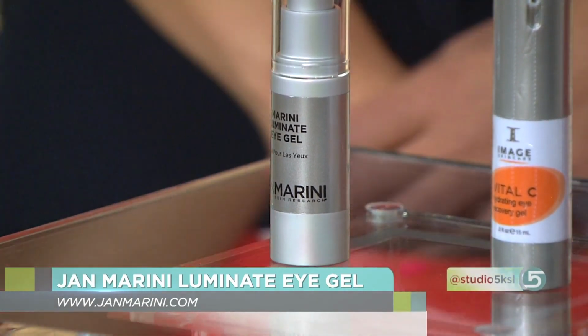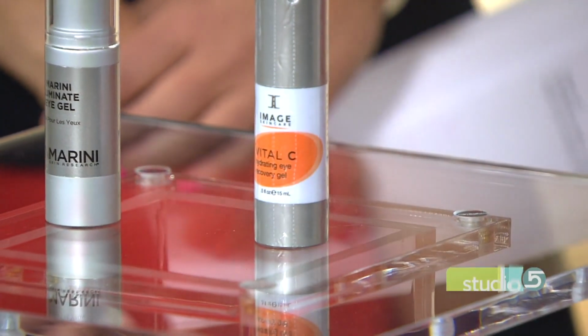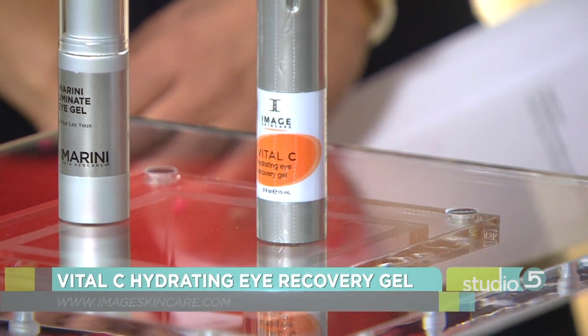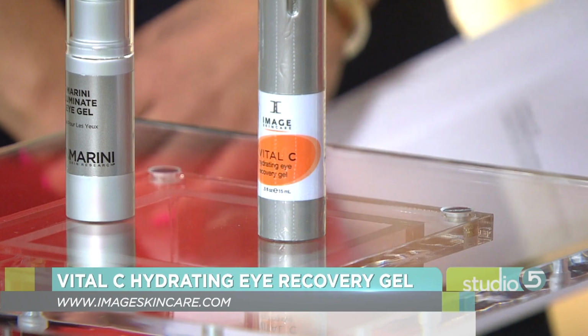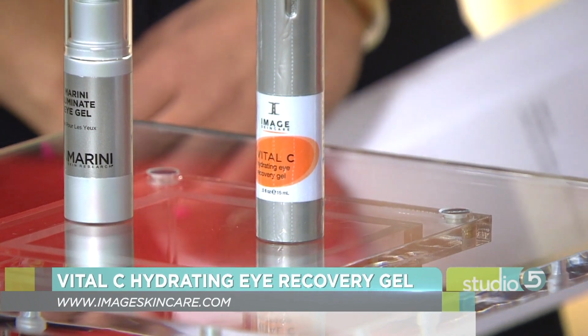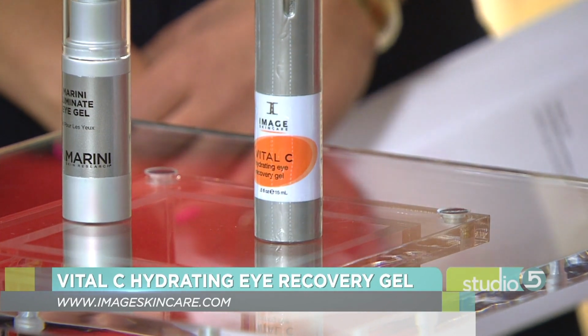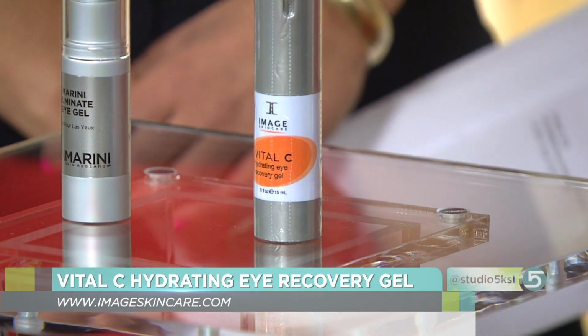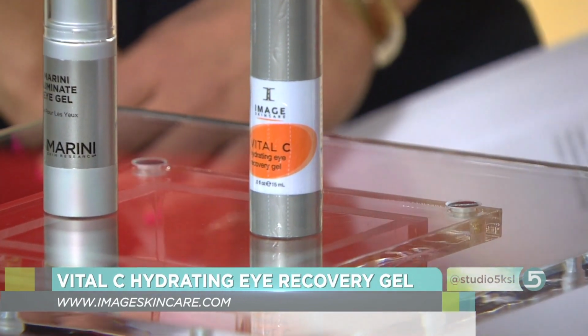Who knew there was so much to this? And the second one here? The second one, it's the Image Vital C Hydrating Eye Gel. Talk about a tongue twister. Right, and there's such long titles. So it does have a concentrated vitamin C with a hyaluronic, so that's a super humectant. So we need that hydration, especially here in Utah. That's taken all the moisture out. It has the potent vitamin C that protects those capillary walls, again defending against the dark circles, and also a brightening complex that increases lymphatic drainage, so we're avoiding the puffiness.